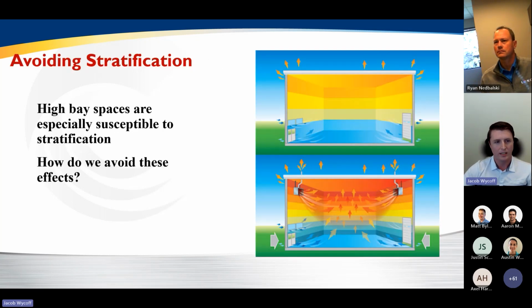The next question we get often is, how do we avoid stratification? So we know that these high bay spaces are especially susceptible to stratification. They have tall ceilings. Typically, we're getting infiltration down through the floor of the building, like through open dock doors. We're typically mounting our heating equipment up near the ceiling, so it's out of the way, and so you have more floor space available, which results in a cold occupied zone for the people and the goods down near the floor, and a very hot ceiling line, which is going to result in a lot of heat being lost to the roof of the building. So how do we avoid that?